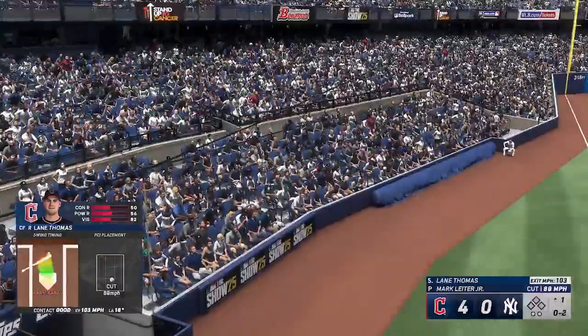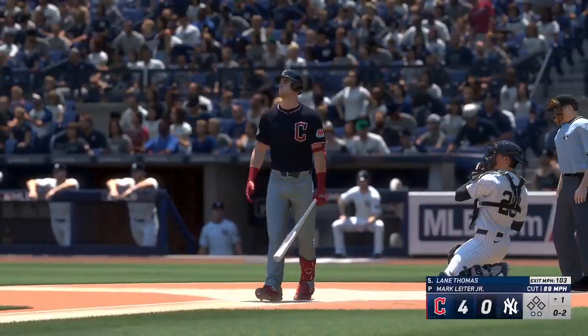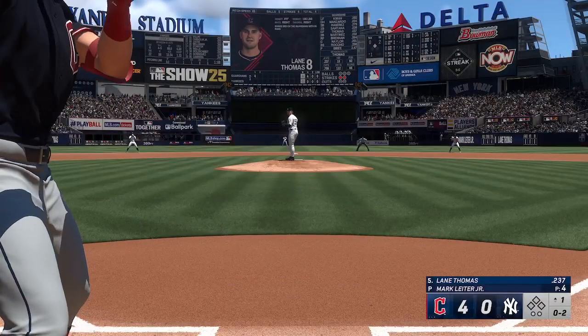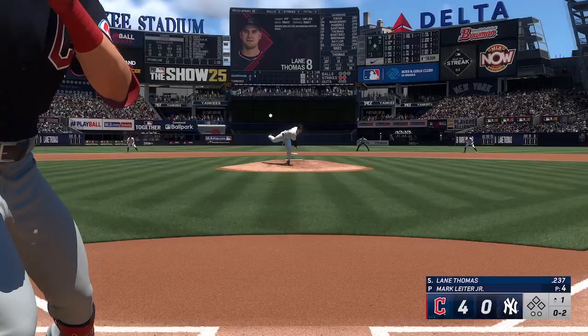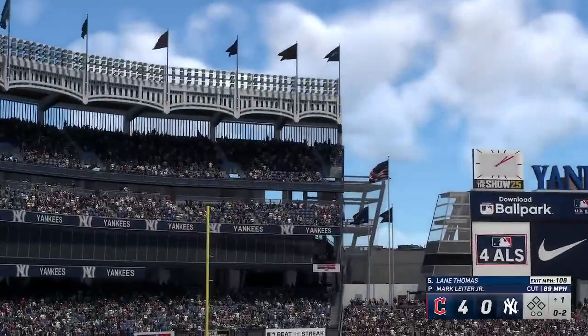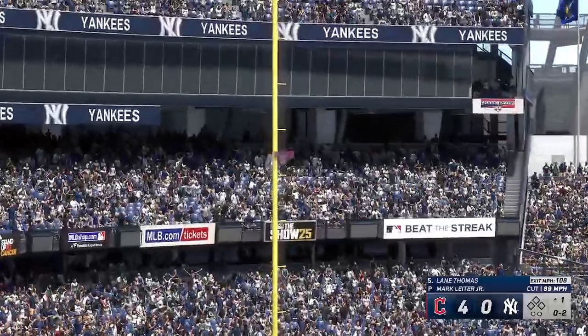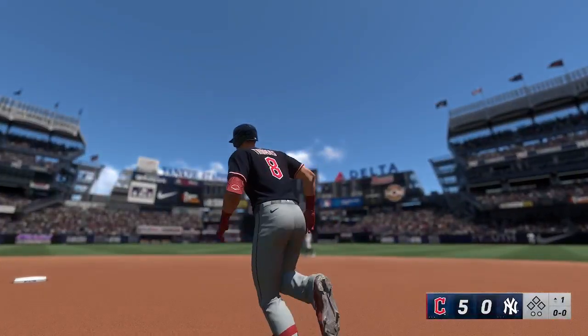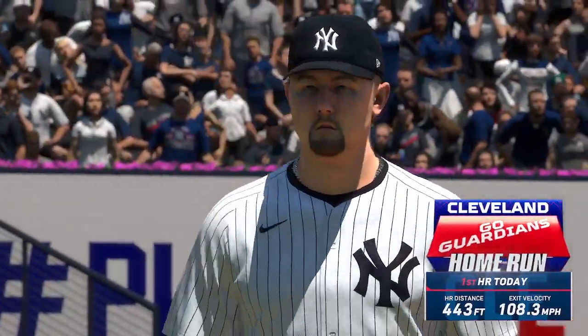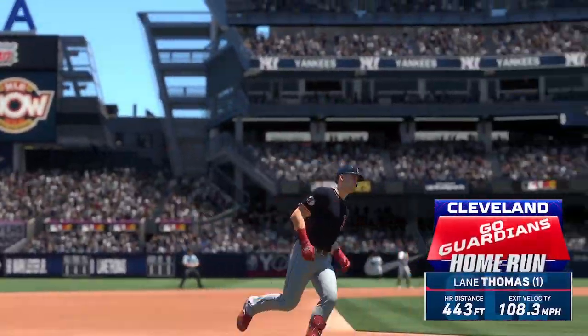That one fouled off. So glad these ballparks have installed the netting to protect the fans, keep things safer all around the league. Hammers that one deep left field and forget it. He flexes his power with that swing, and they boost their lead. It's 5-zip.